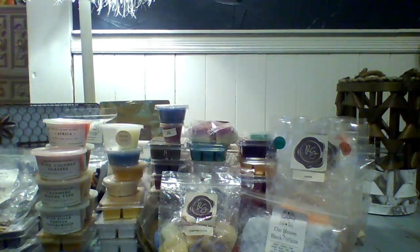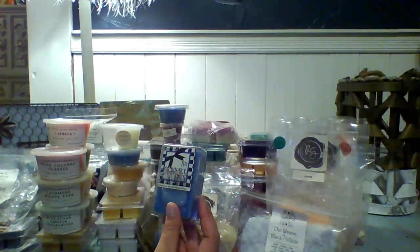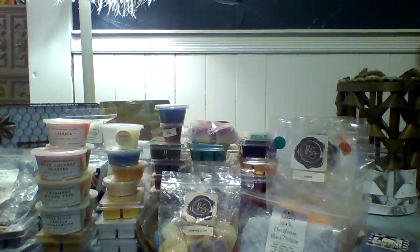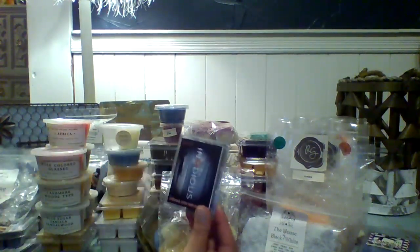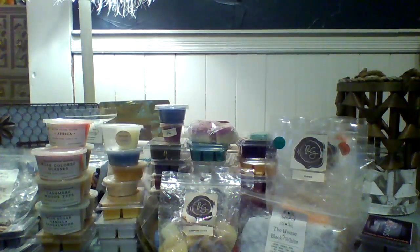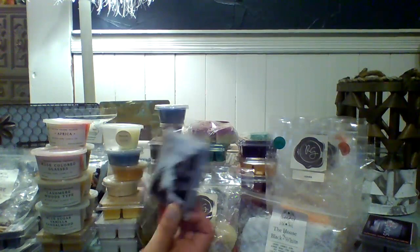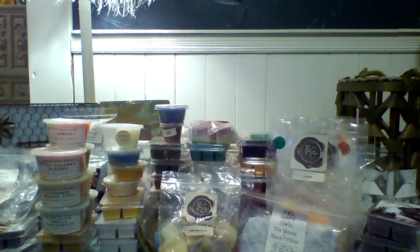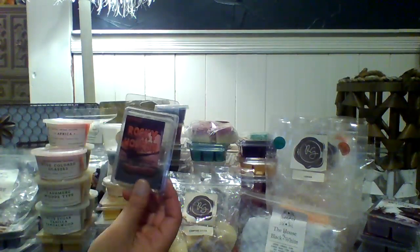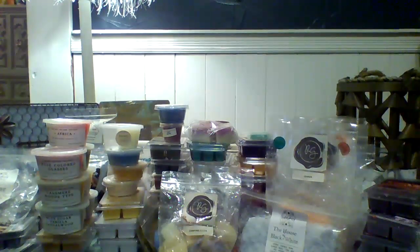Super tarts. I have No Ordinary Girl. This is coconut cream, vanilla oak, tangerine, and daisies. Insidious, driftwood, cotton candy, and vetiver. Cabin in the Woods, crisp apple leaves with a touch of pumpkin and lemon. Rocky Horror, love that one. Again, it's got pumpkin in it, but it's very green, very unique.